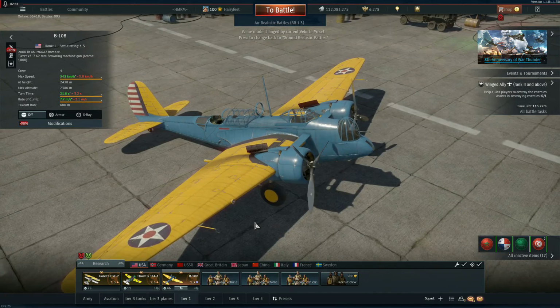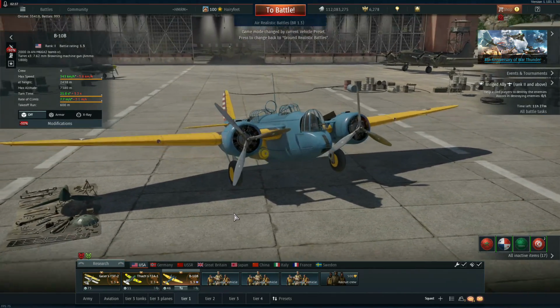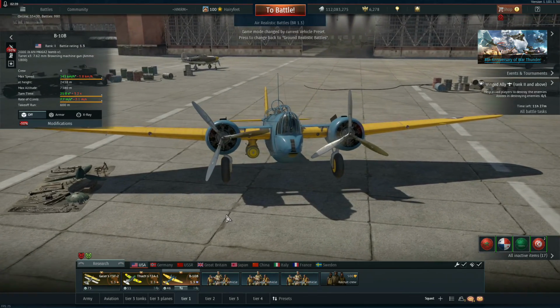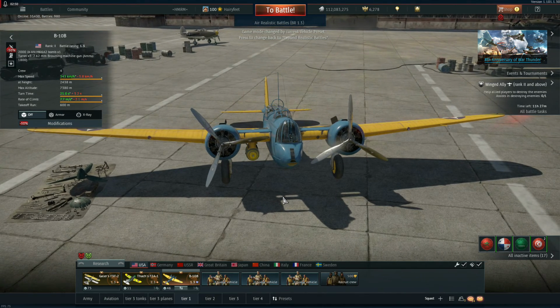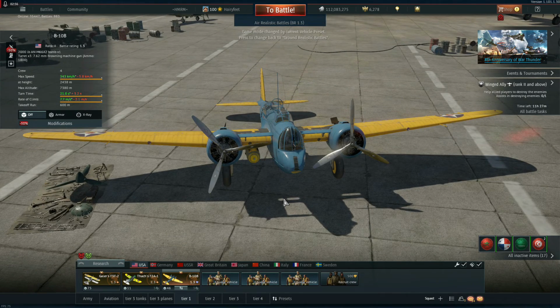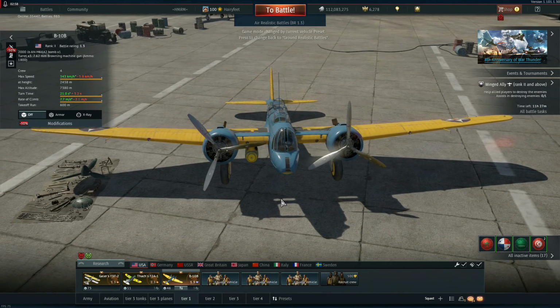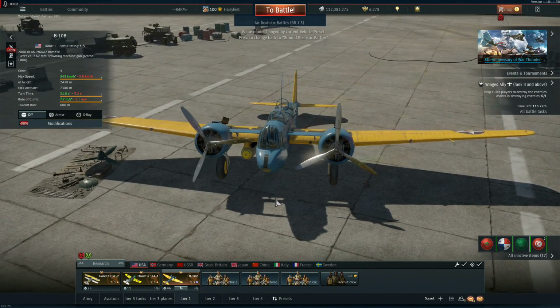Finally for tier 1, B-10B. The answer to this is easy: do you like the tonks? If you like playing low tier American tonks, here you go. Look at that bomb, 2,000 pounds. Rush the cap, get the points to take this out, then laugh hysterically when everybody comes to pile up on the cap, and you pull like the Pe-8 and just nuke everybody with that damn thing.